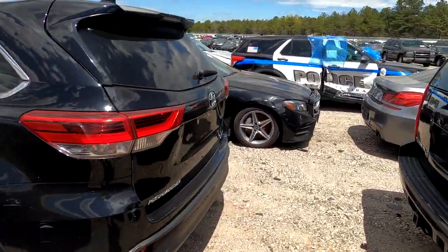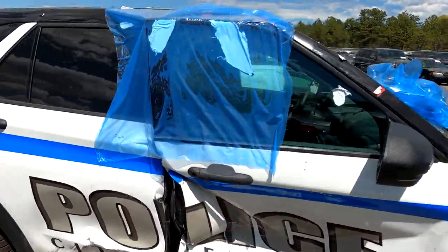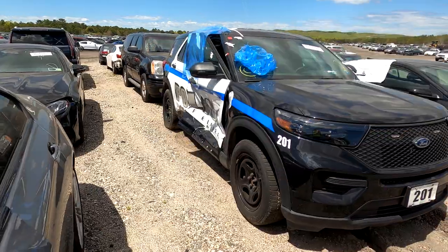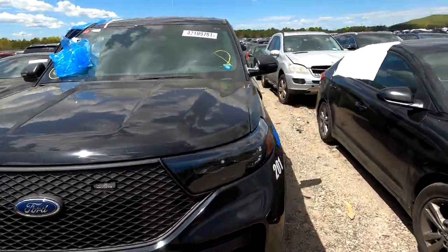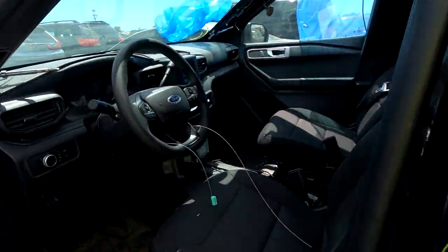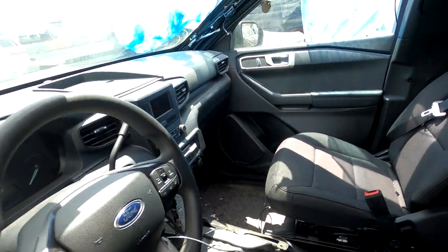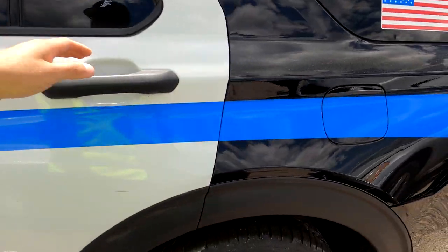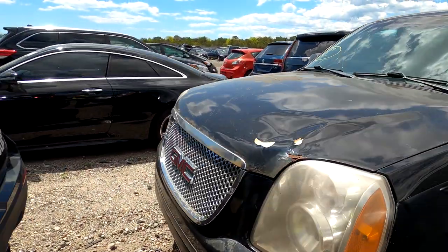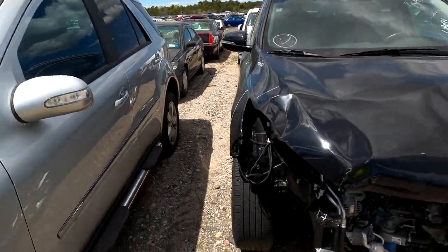Let's check out, we got a police car. Check this out. Police department. So we got the police car here. Let's see how it is on the inside. We don't really have that much gadgets. They probably ripped everything that they had here, like the computer and stuff, out. Got the police car.